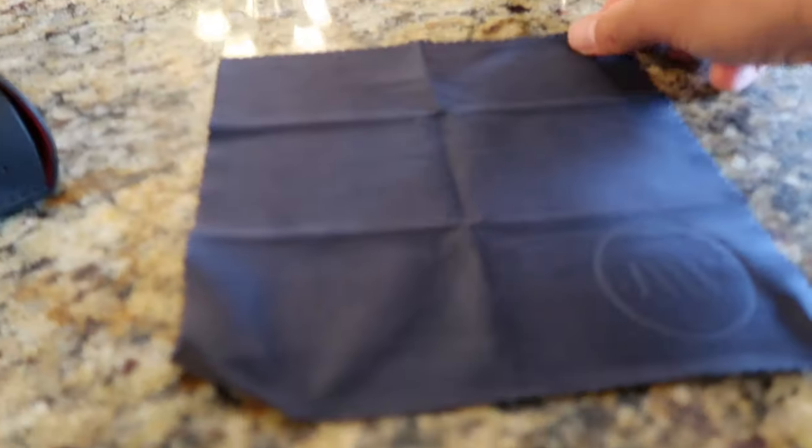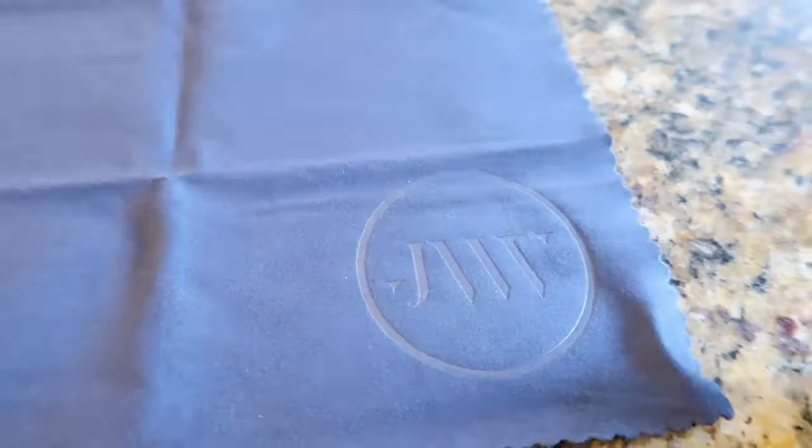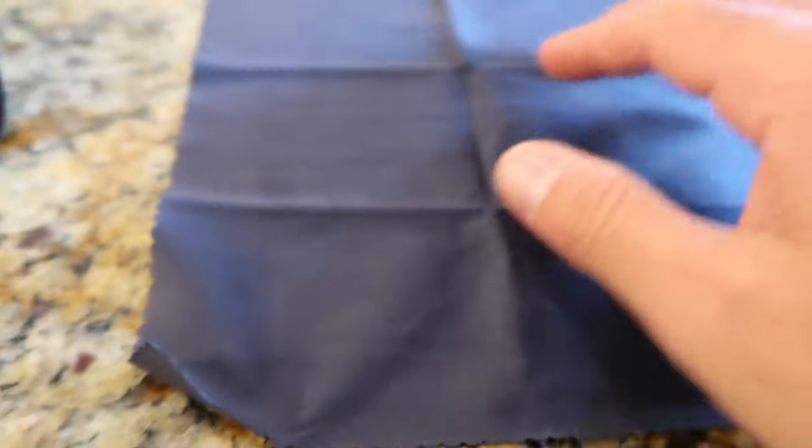So guys, if while you're watching this you're interested in picking up a pair of these sunglasses, I'm pretty sure he's just doing a limited run of them.